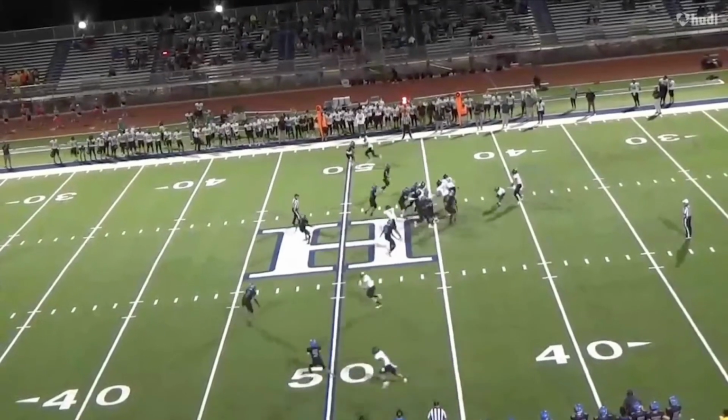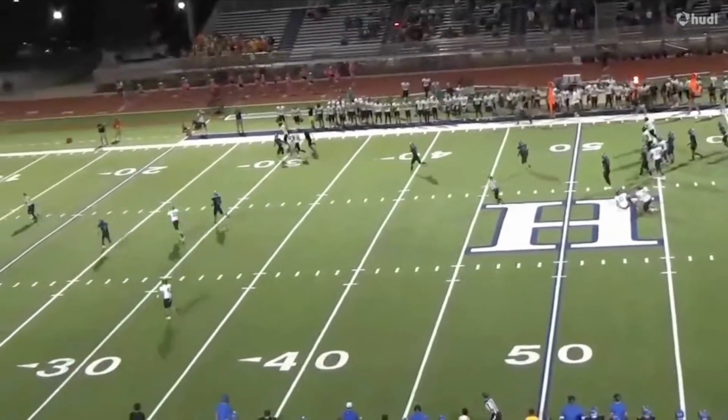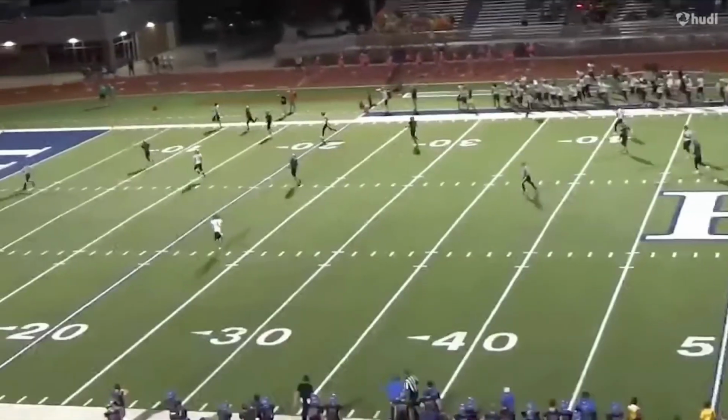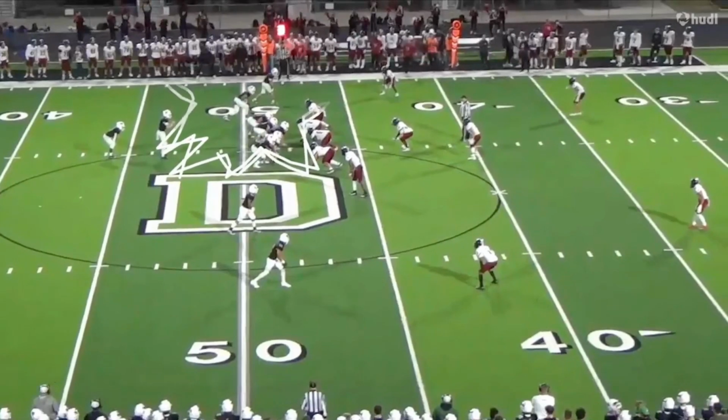Lined up with his hand in the dirt. He's going to be doing a whole lot of that inside of our system. Nice route, but what you'll love to see here is how fluid he can catch the football, and he has great straight line speed. You can tell that he's a really good athlete just off of these first few clips.